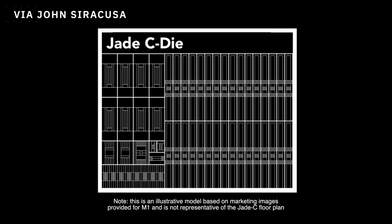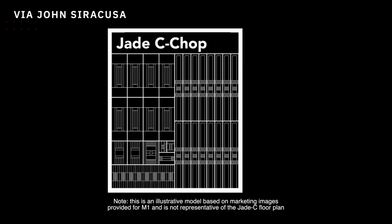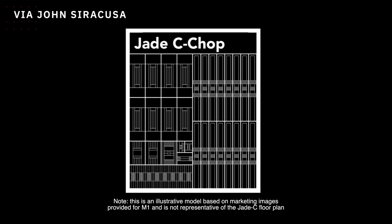So for that, there will be what is known as the Jade C chop, which is literally the standard Jade C chip, except they will chop off half of the GPU cores, taking it down to 16. So I expect that chip to be found in low-end MacBook Pro models.